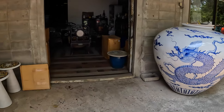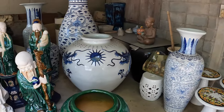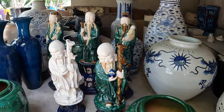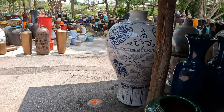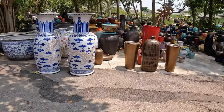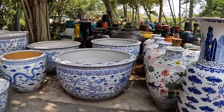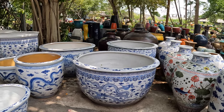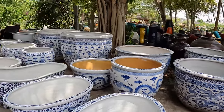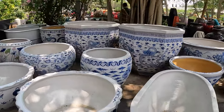If you look at the value of these items, you can imagine if you counted it out in baht, there's quite a few million baht here of stock. And it's a shame to see it just stacked out in the open. Maybe they don't have enough storage, or they've overproduced at some time, but I do find it very strange that all these ceramics would be out in the open.